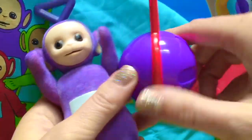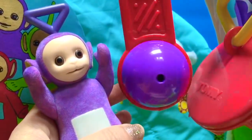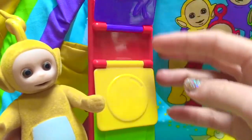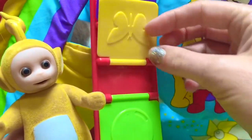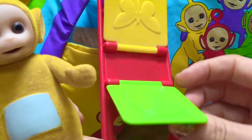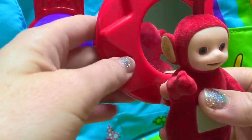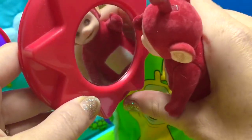There's a rattle for Tinky Winky. What's this, Lala? A hat? A ball? With a butterfly on the back? What's behind here? Another butterfly. Look in the mirror, Po. You can see yourself. Po, hey-o!